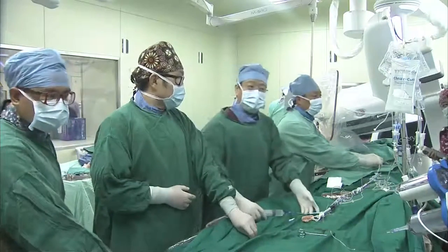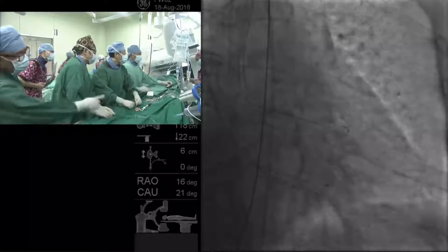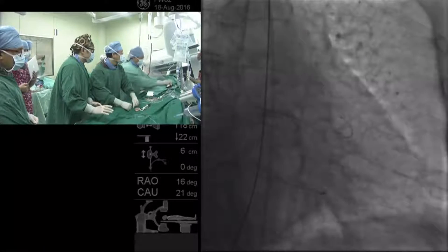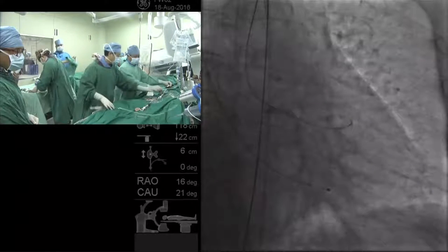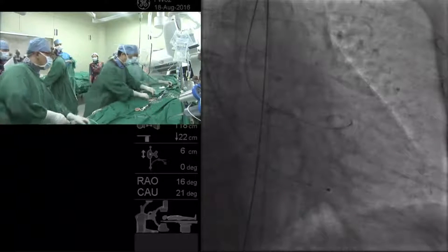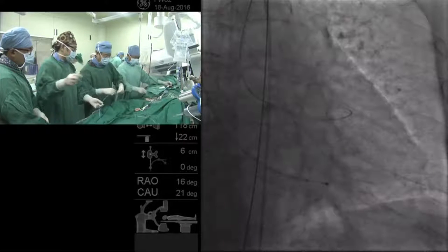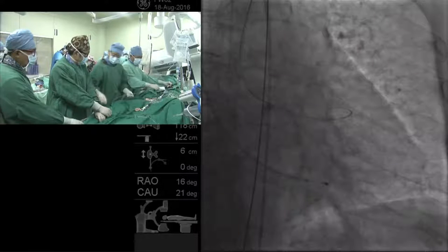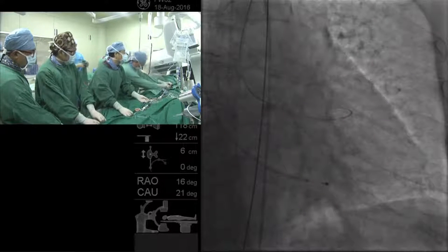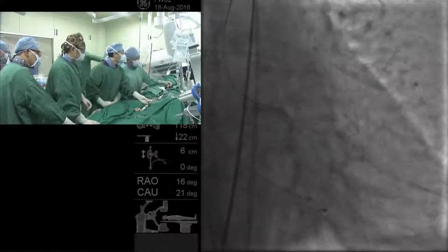I think in order to answer the question of the severity, we should use the balloon, the pigtail. Adjust the wire? Yes, the wire. It looks like the wire isn't down at the apex. It's in the LVOT a bit. We adjust the wire, then have the balloon dilatation first, to see how severe the calcification is. Is this a Safari wire again? Yeah, Safari.